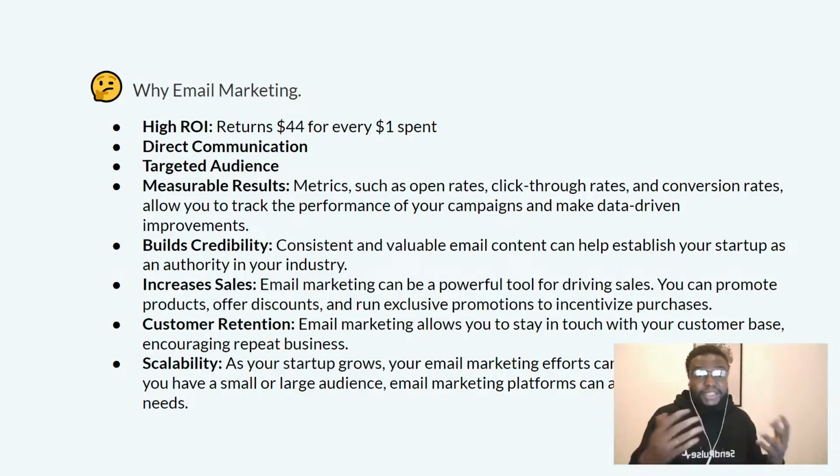The best analogy is basically like pumping water into a bucket instead of pumping water into a basket. A lot of startups are spending money on running campaigns and basically pouring that content into a basket because there's no way they can engage with the audience they are getting. So that's one advantage of email marketing. That's why it's very crucial for the success of a startup.